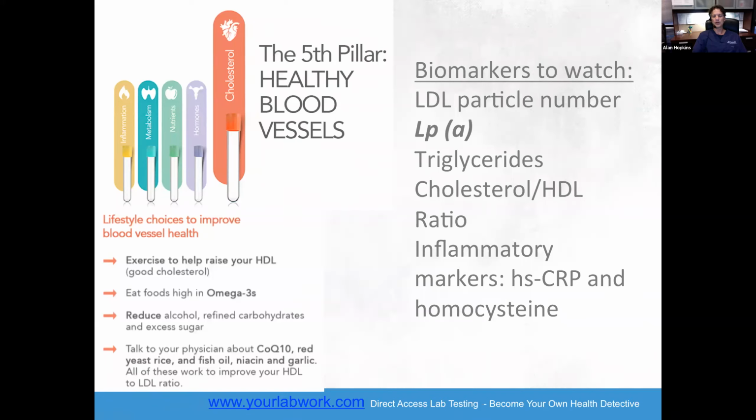About 99.9% of people here in the United States just don't know. And the reason for this is because insurance companies refuse to pay for this testing. They feel like it's investigational.